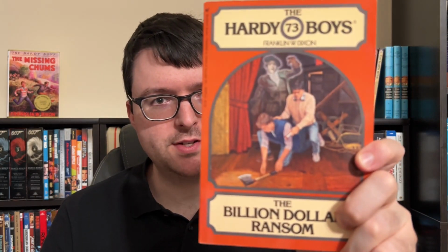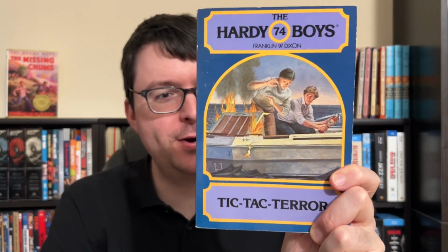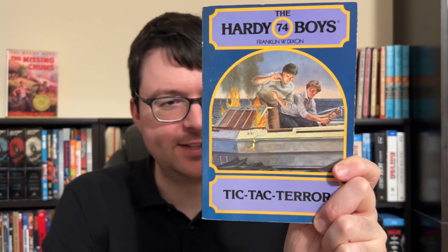Book 73, the beautifully titled The $1 Billion Ransom. Again, perfect condition. These are some of the cleanest digest copies I've ever seen out in the wild. So I just couldn't believe it. It was like they all had my name on it. Next is book 74, Tic Tac Terror. I love that title. It's wonderfully awesome and slightly cheesy at the same time.